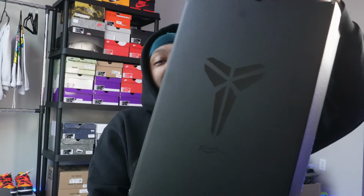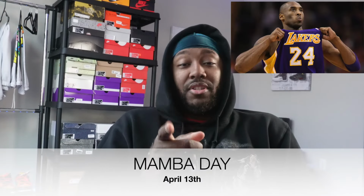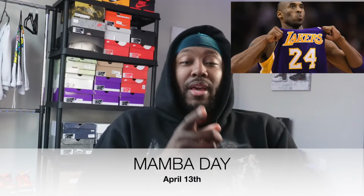Y'all see that Mamba symbol, that Kobe symbol right there, man. Today is April 13th and it's officially Mamba Day. So I was able to hit on a pair of Kobes, but I ain't gonna show y'all which ones just yet. Y'all go ahead and guess which ones I got, and let me know which pair of Kobes y'all think I got today. But it is a size 13. It is a Protro.